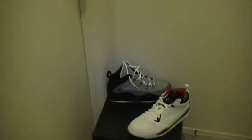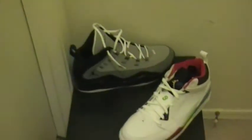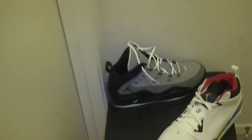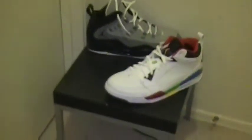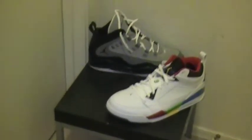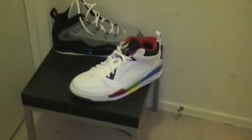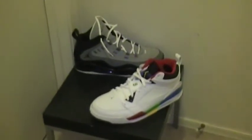As you can see, my very first pair was actually these right here, which is the hallowed ground. So that right there is my very first pair of Jordan branded I ever got. Next, we've got the Flight 9 in Olympic colorway. I know I actually did a review of these. They're one of my favorite colorways. I like pretty much anything that's an Olympic colorway, so I had to get them, even though people aren't too big on the Flight 9s.